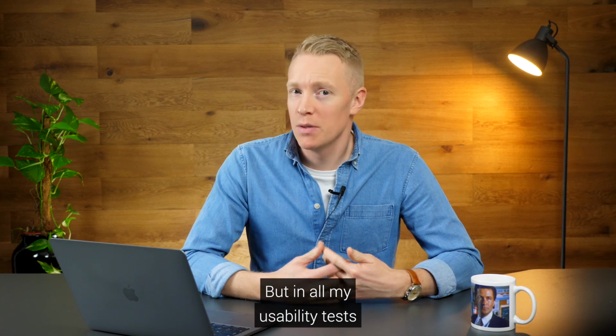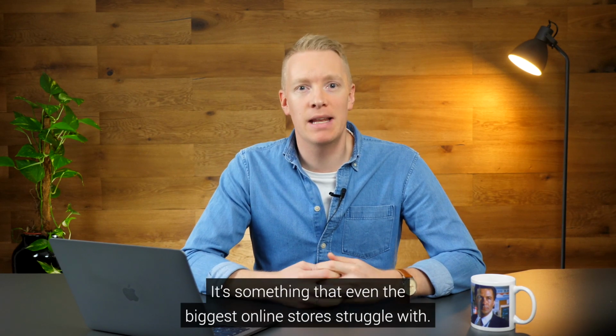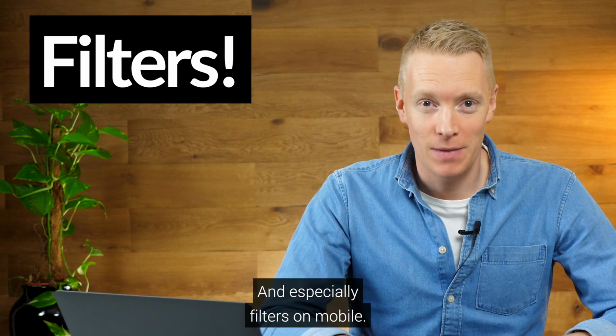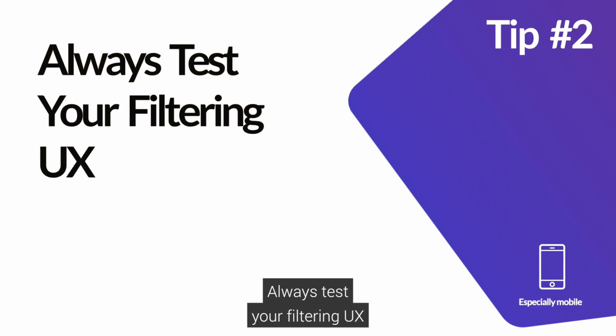But in all my usability tests, there was one huge thing that stood out. It's something that even the biggest online stores struggle with: the filters, and especially filters on mobile. Therefore, my second tip is: always test your filtering UX.